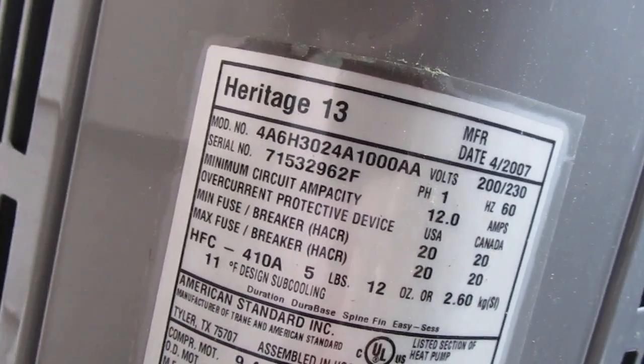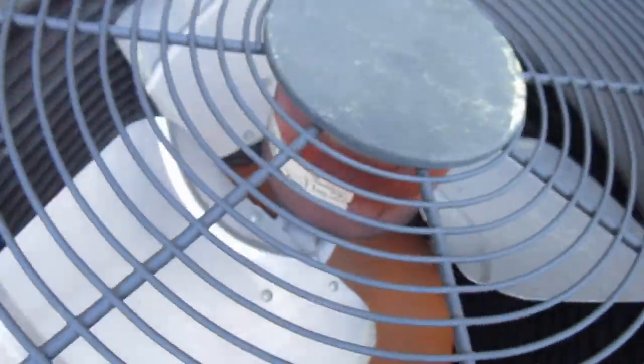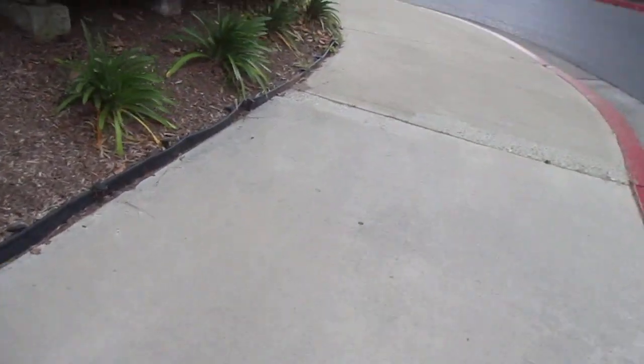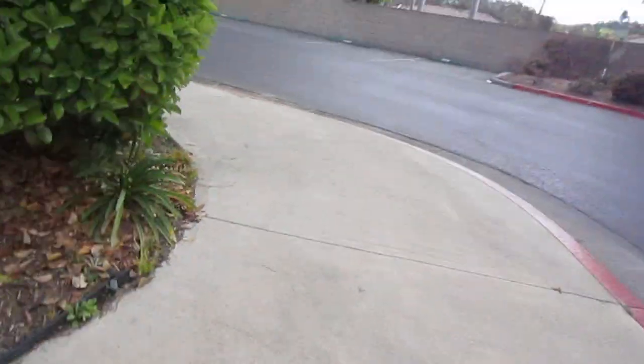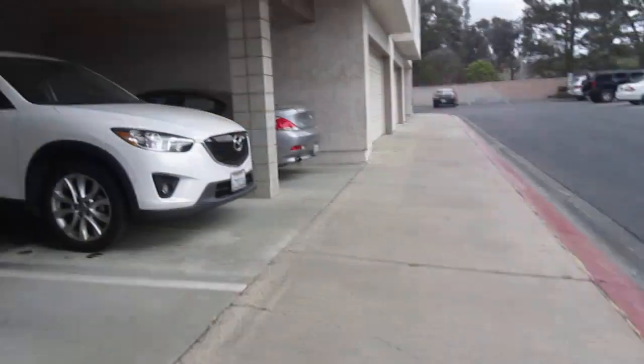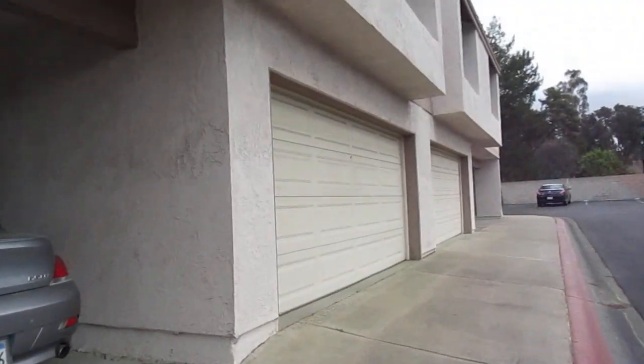I don't know. Someone decode that for me. I don't know what it says exactly. And let's follow my friends. And hello. Let's see, maybe over here. Oh, yep. More garage doors.